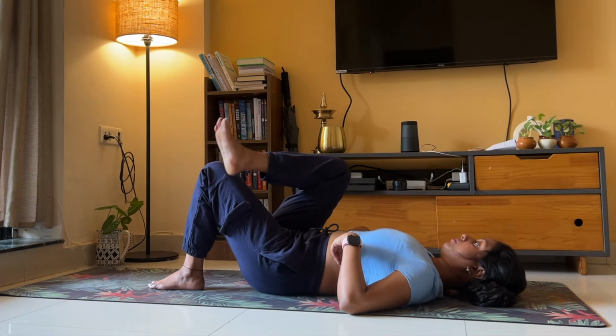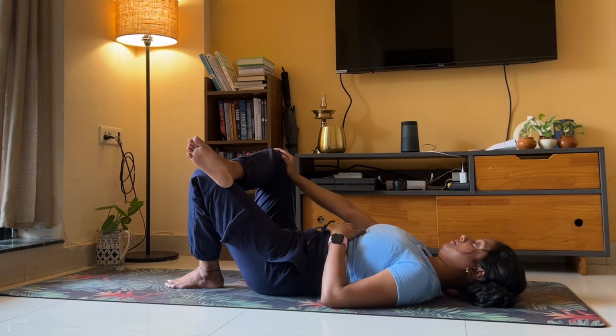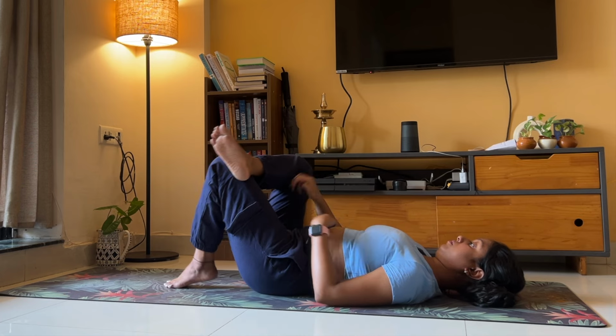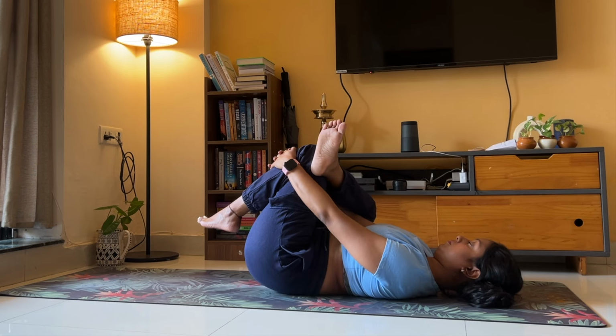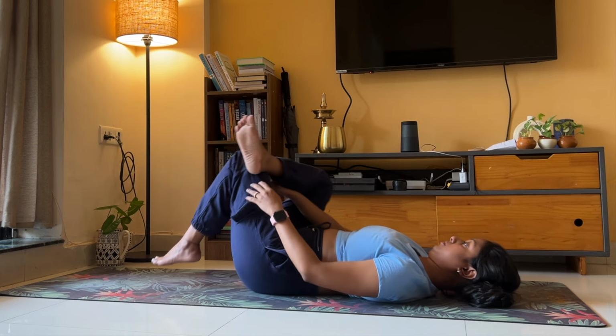Cross one leg across the other and we'll do a supine pigeon stretch. Again, I know this may look like torture, but trust me, it feels super relaxing and is also great for your hip flexors. Try it on the other side as well.